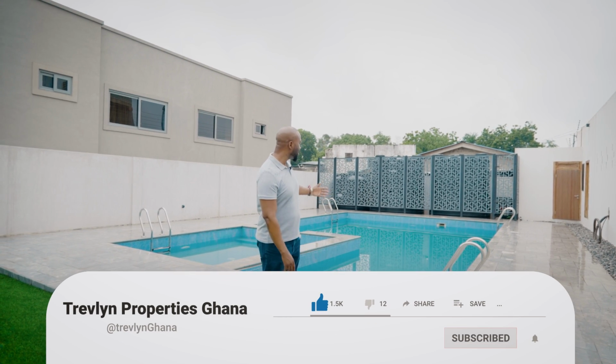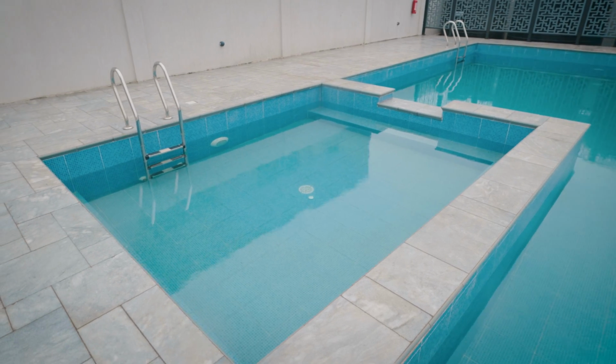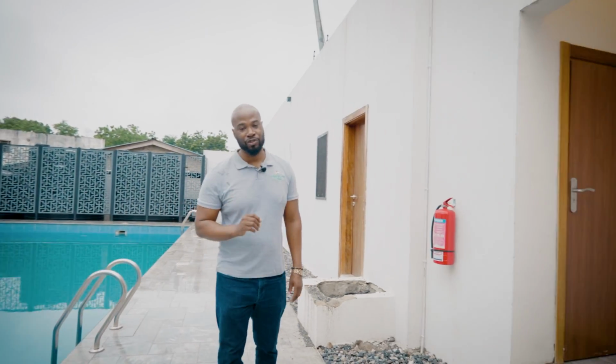Now, right behind me, you can see that we've got a pool, a main pool and a kids pool right here, which is great. You're also in a perfect location for all amenities around you as well.